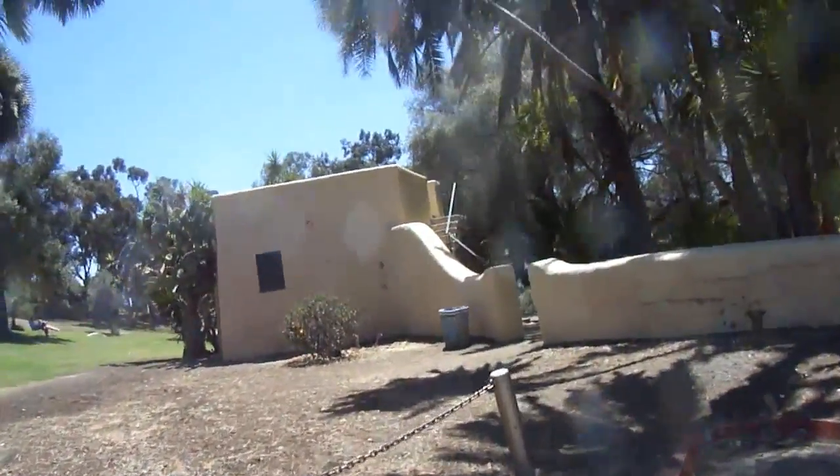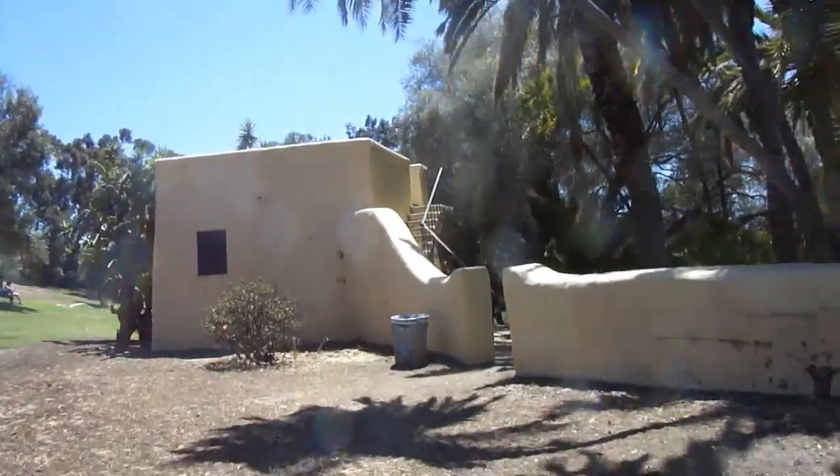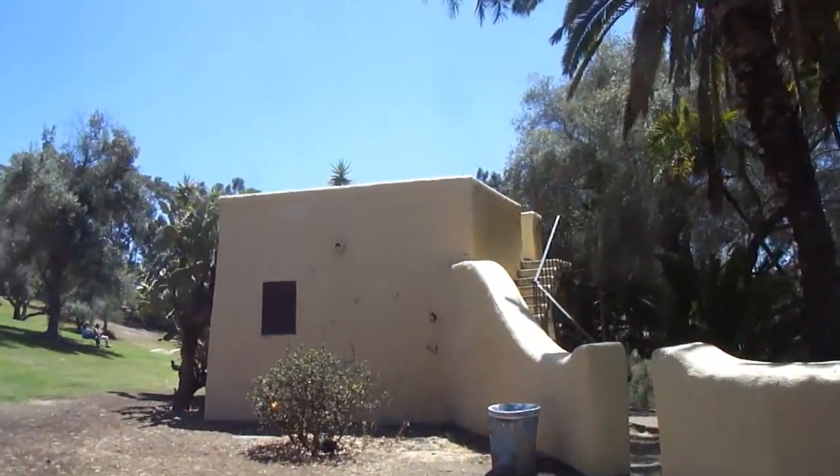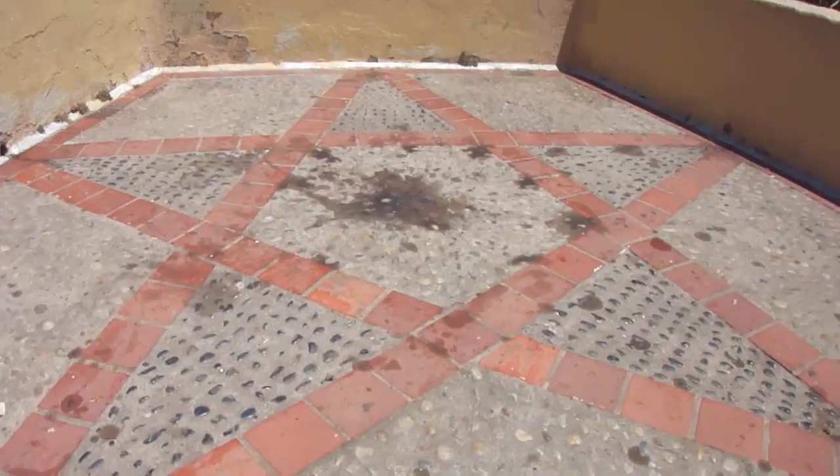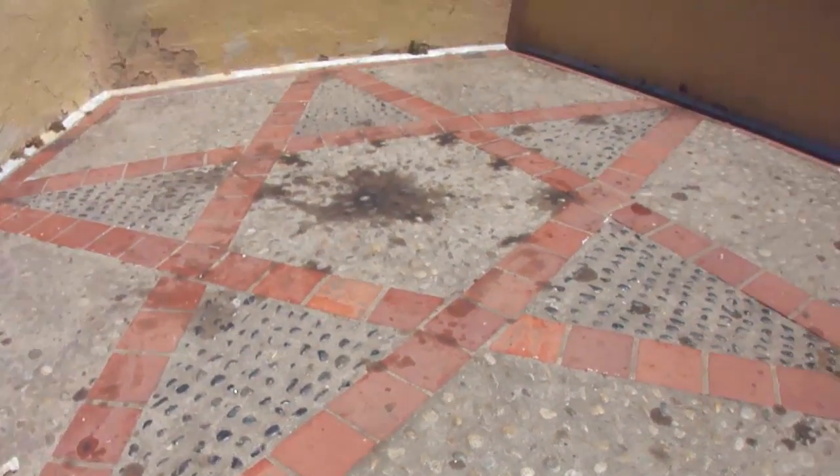I just noticed this little thing and wonder what it is. It's like a little guard tower. Let's go see what's up here. I just noticed the shape of the star in the middle here.